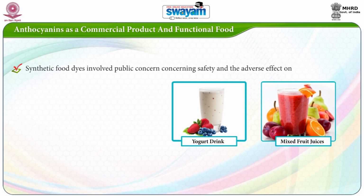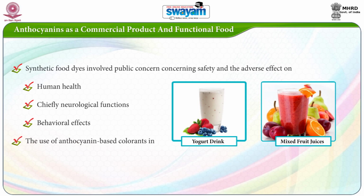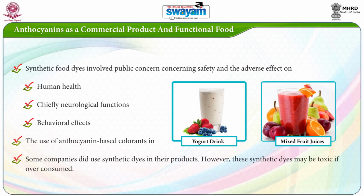Recently, synthetic food dyes have raised public concern about their safety and adverse effects on human health, mostly neurological function and behavior effects. The use of anthocyanin-based colors in yogurt drinks and some mixed fruit juices is becoming more popular. Some companies did use synthetic dyes in their products. However, these synthetic dyes may be toxic if consumed in excess amounts. Recently, acylated anthocyanins have become a food colorant used in the food industry due to their high stability over non-acylated anthocyanins.